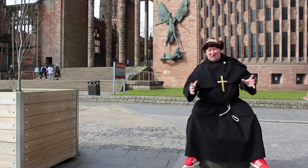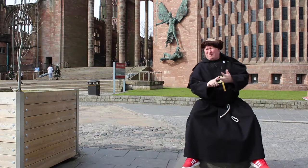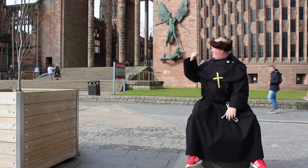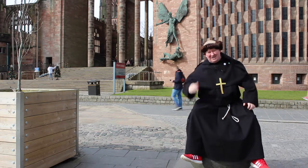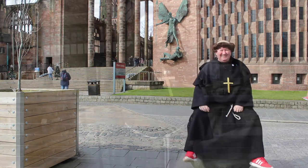C for cathedrals. We've got the new cathedral, we've got the old cathedral, and we've got the very first cathedral. But would you have a look at the size of the wings on this fella here? Ginormous things. So this is the city's first cathedral, founded in 1102. And in Cathedral Quarter, you can see it from here.